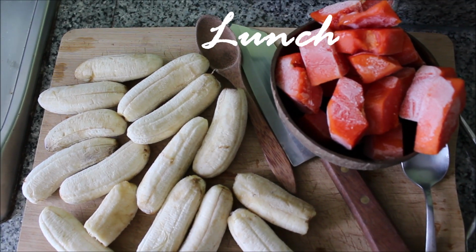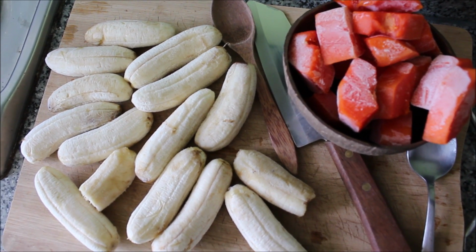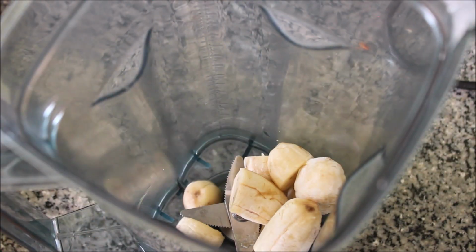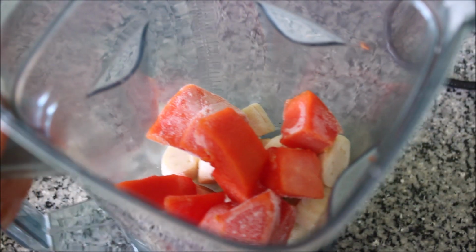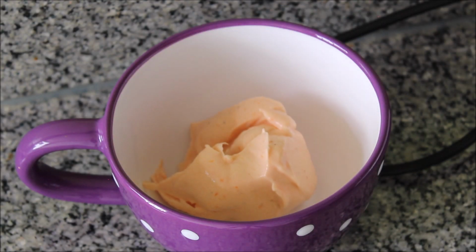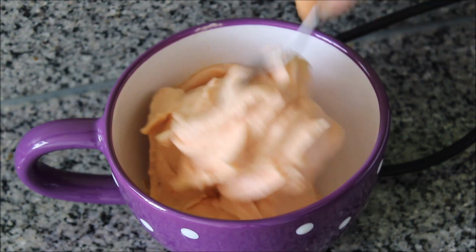Moving on to my lunch, I was ready for something a little more dense. I had papaya banana ice cream. So into my blender, I added my frozen baby Thai bananas along with the frozen papaya, and I blended that up smooth and put it into my serving bowl.